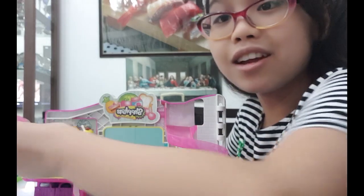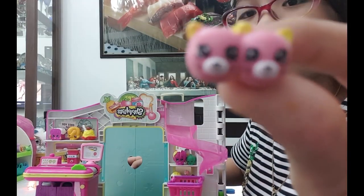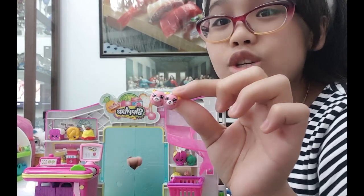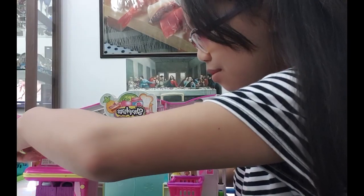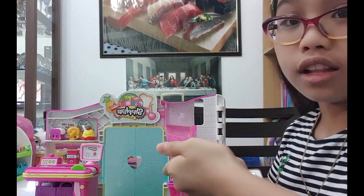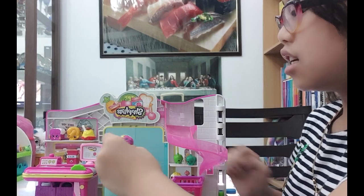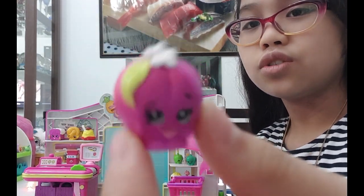Alright. So let's see this one. This is my other favorite. Earring twins! The little earring twins! Aww. There are two mini cats. Twins. Earrings. Get it? Aww. Alright, so here on this side, if I can just. Okay, I can't. Alright, so this one is a peach. I forgot her name. This is a peach.